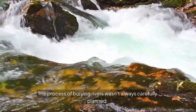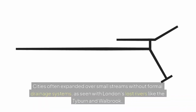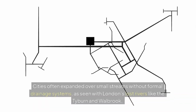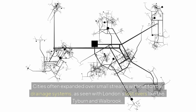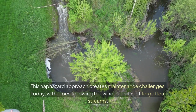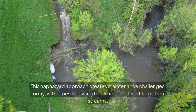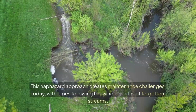The process of burying rivers wasn't always carefully planned. Cities often expanded over small streams without formal drainage systems, as seen with London's lost rivers like the Tyburn and Walbrook. This haphazard approach creates maintenance challenges today, with pipes following the winding paths of forgotten streams.